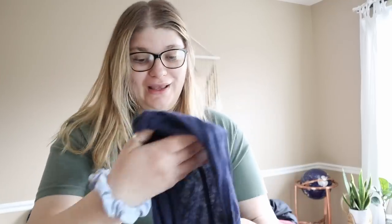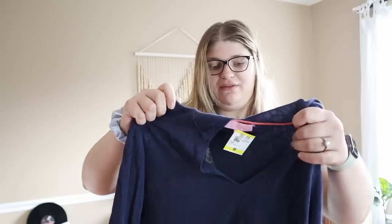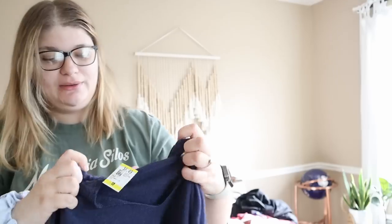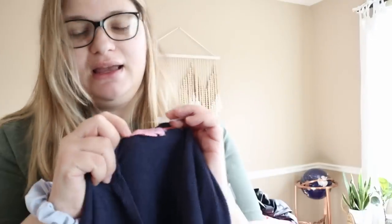And then over in the athletic wear section, I found this cutie pie. It is just a simple pullover with a V-neck. It's a navy blue, and it is from Lilly Pulitzer. So the only Lilly Pulitzer I found this trip happened to be a pullover, but it was marked at $6. I thought that was okay, especially since I had an extra 10% off of everything that I bought today.